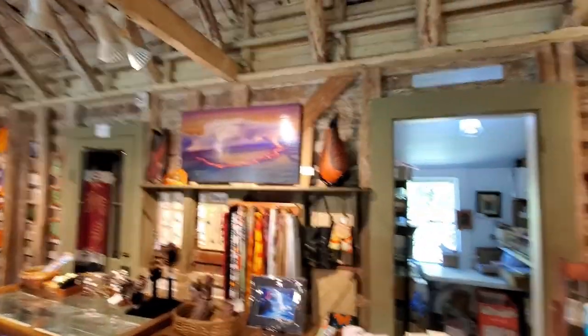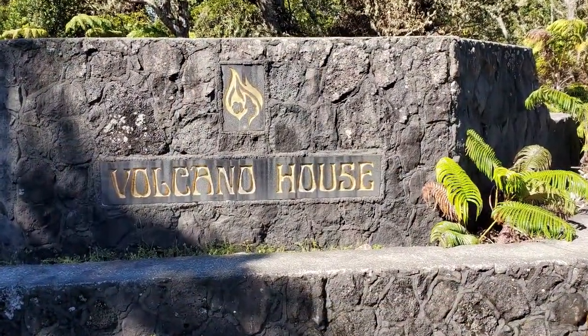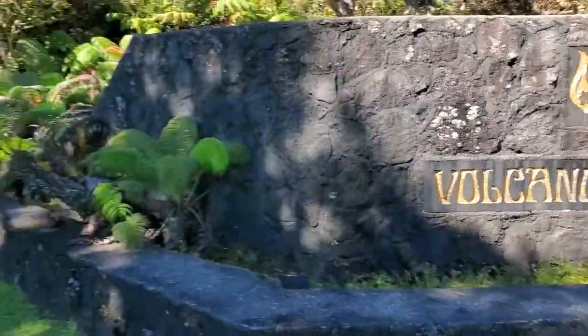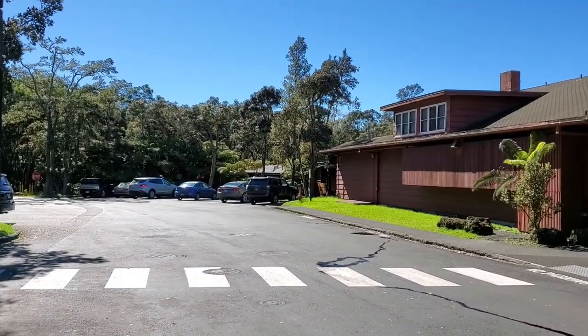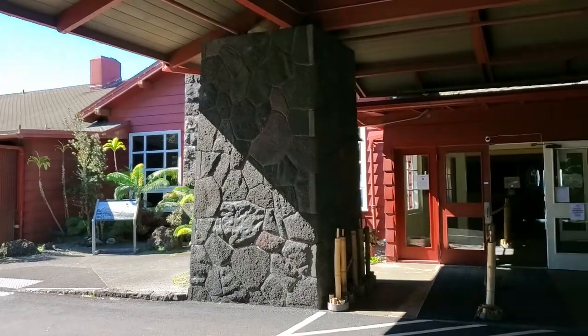And now, on to the Volcano House. The Volcano House is a hotel that is perched on the rim of Kilauea Caldera, which is an active volcano and currently erupting as of the 3rd of November, 2021.